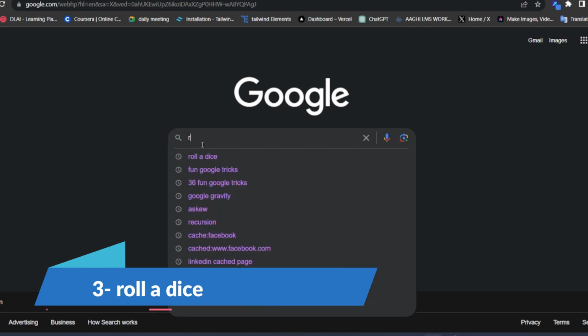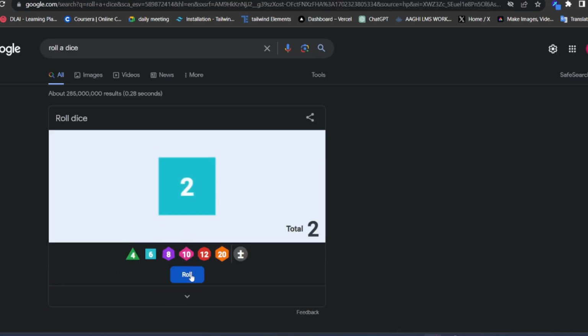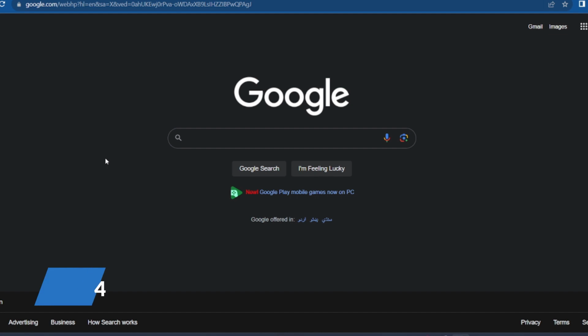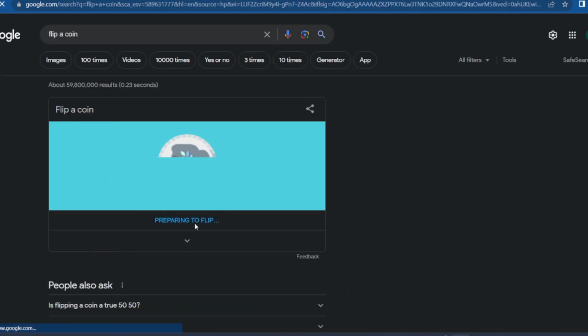Feeling lucky? Type "roll a dice" in the search bar and Google will simulate a roll of the dice for you. It's a quick and easy way to make decisions or add a bit of randomness to your day. Having trouble making decisions? Google's got your back. Type "flip a coin" to settle any disputes with a virtual coin toss. It's the digital version of your heads or tails.